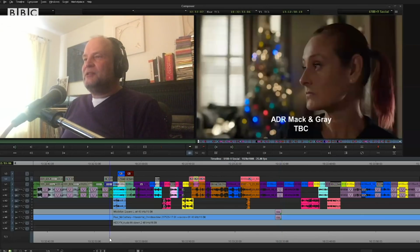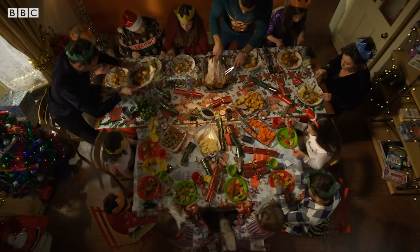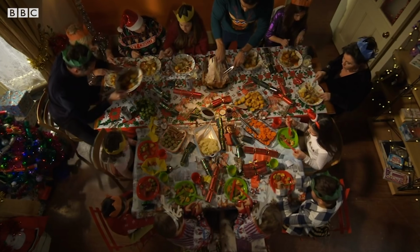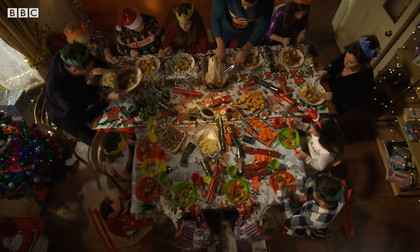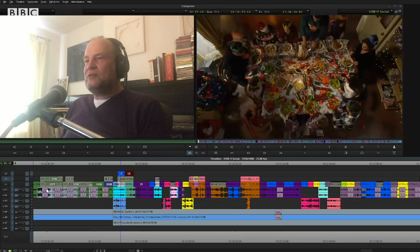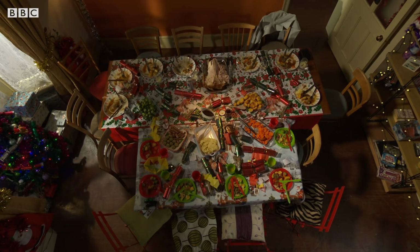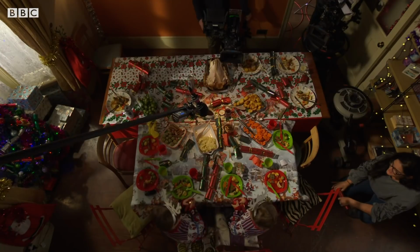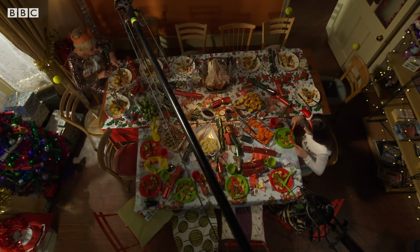So since COVID, my job has pretty much been in this room, all remotely. If you'll see on my screen is the Slater's Christmas lunch, which was one of the particular challenges we had. Restrictions meant that all of those people couldn't be in the room at the same time. So they shot a clean plate with nobody in it. And then slowly they started to build up the layers of the people.